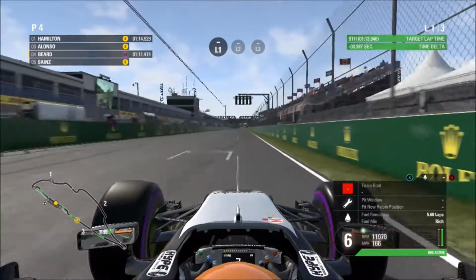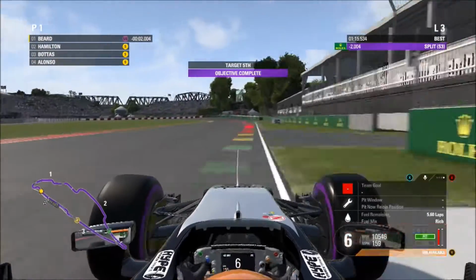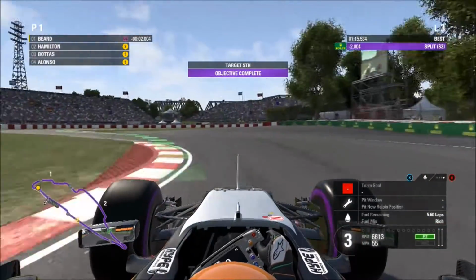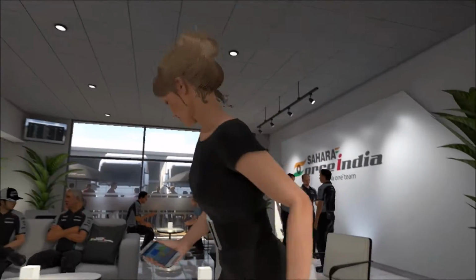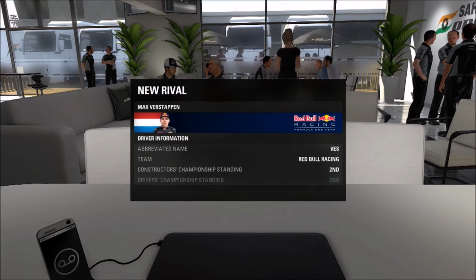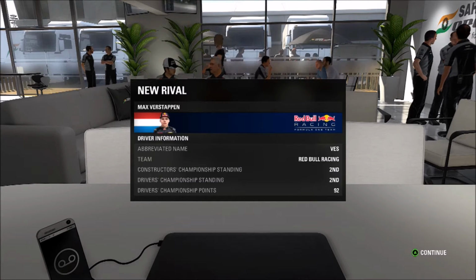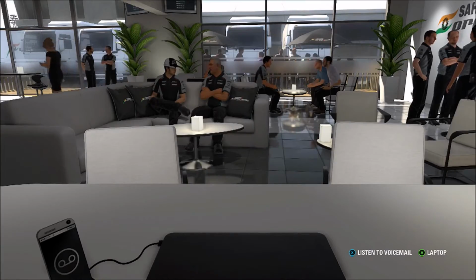But still, now moving on to our track qualifying simulation lap, and we get purple there straight away. So very easy free practice there. Pretty happy with how smooth that ran for ourselves. And now our agent is giving us some information about our new rival. And our new rival is Max Verstappen, the golden child of Formula 1 right now.